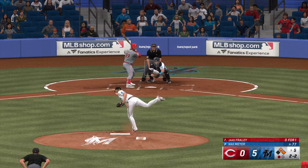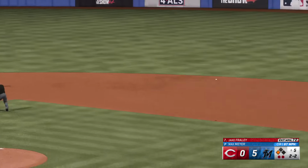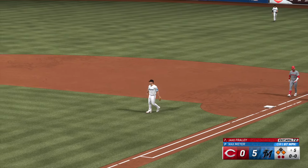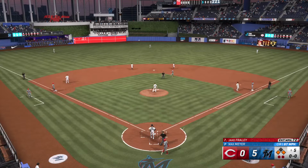And the righty deals. Rolled to short, possible two ball. The underhand flip, there's one. Throw to first, but he beat it. Well, he's doing a nice job of keeping the ball out of the air. Lets the defense work behind him with another ground ball. Good execution.